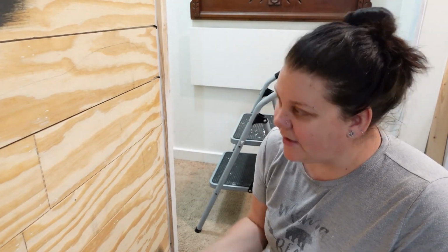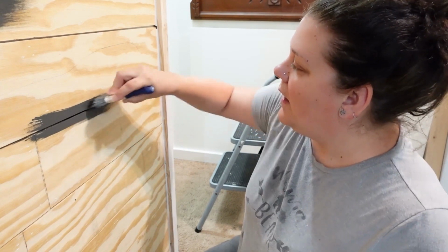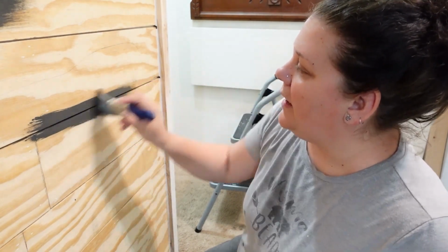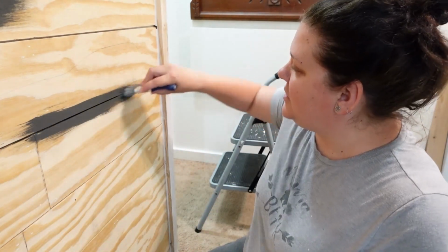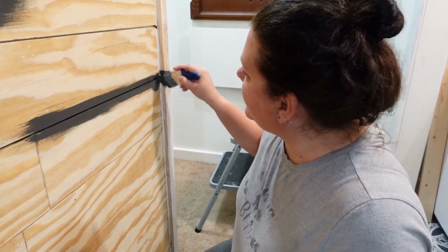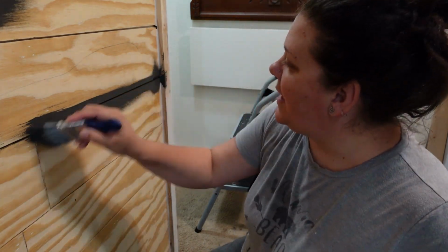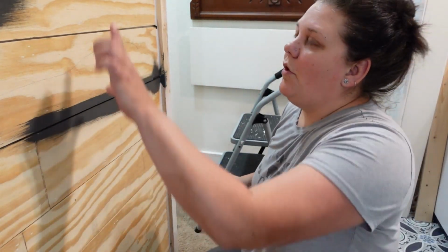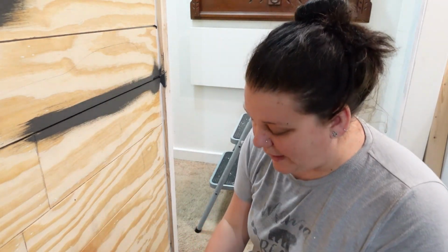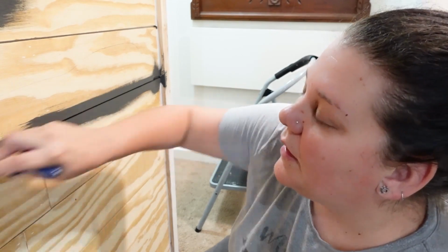What I do is I take my little 2-inch brush and I get plenty of paint on it, and I smoosh that paint in between there. I'll do this on all the lines before I get my roller out. And I'll do it twice, just like I would the trim.